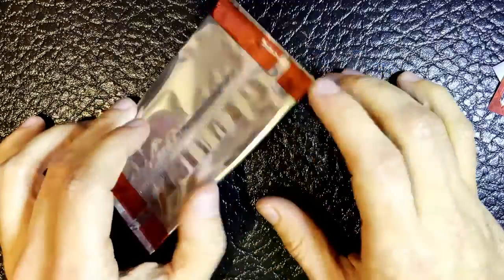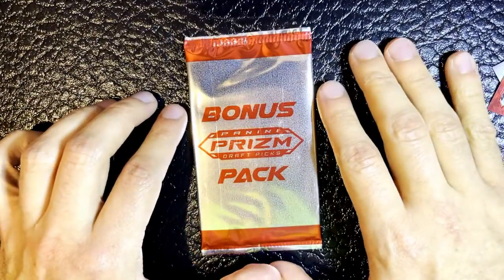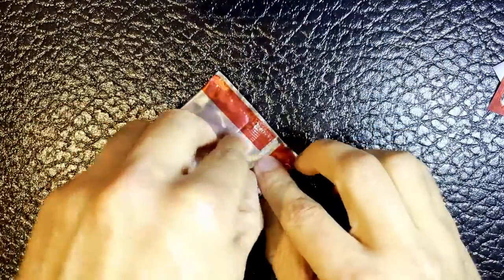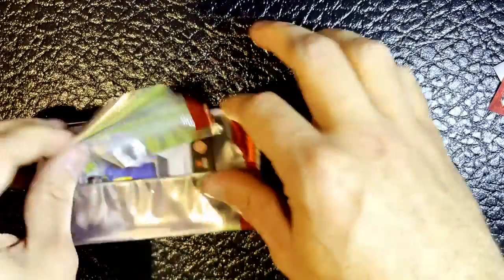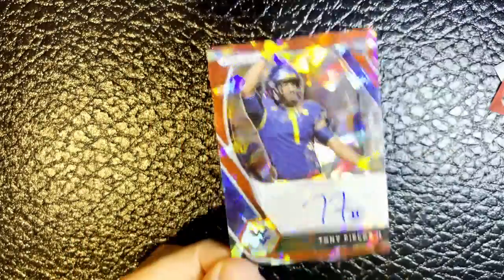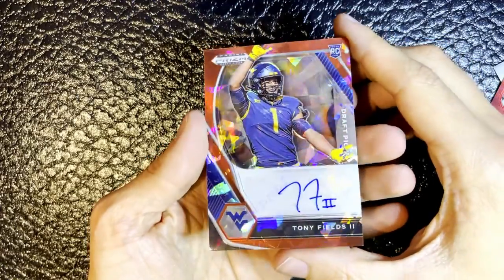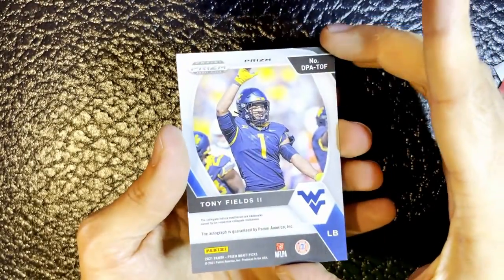And so this is a bonus pack from our box that we got. On the box, I wasn't expecting this bonus pack, but maybe this will be our autograph that we haven't found yet, so I'm hoping it's something cool. Ah, it looks like it is our autograph. A Tony Fields II rookie card autograph with that red prism. That's really cool. It's a really cool looking card. It's always great to have autographs.